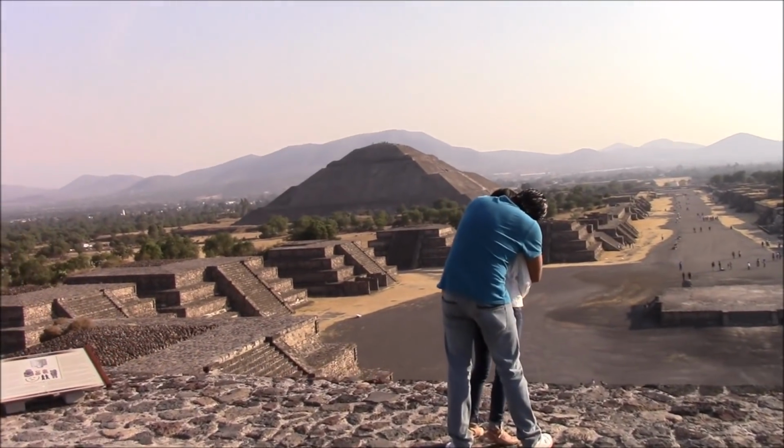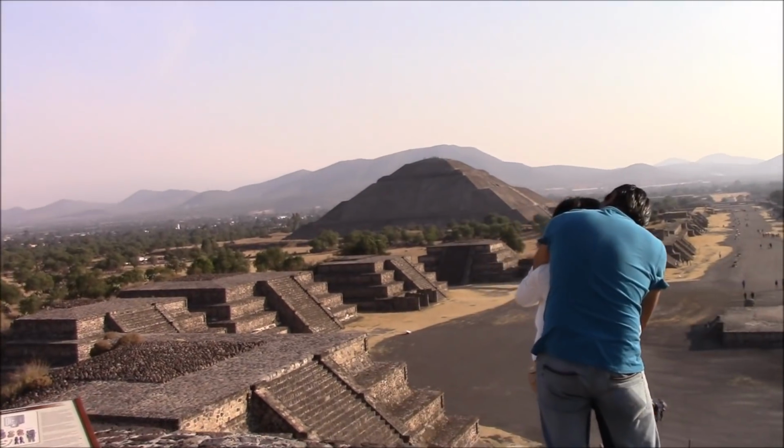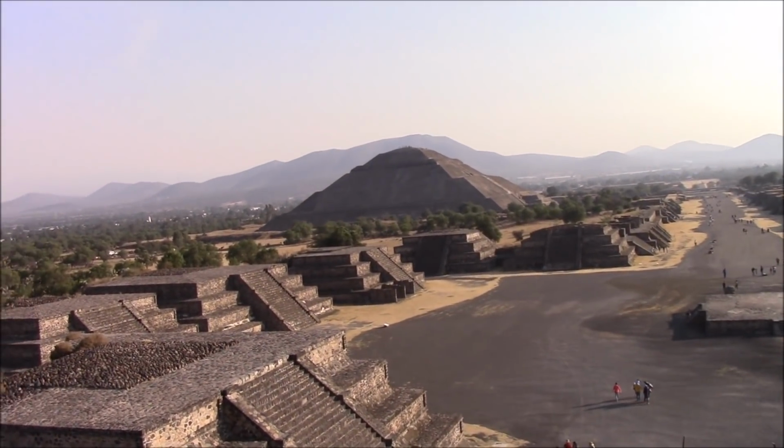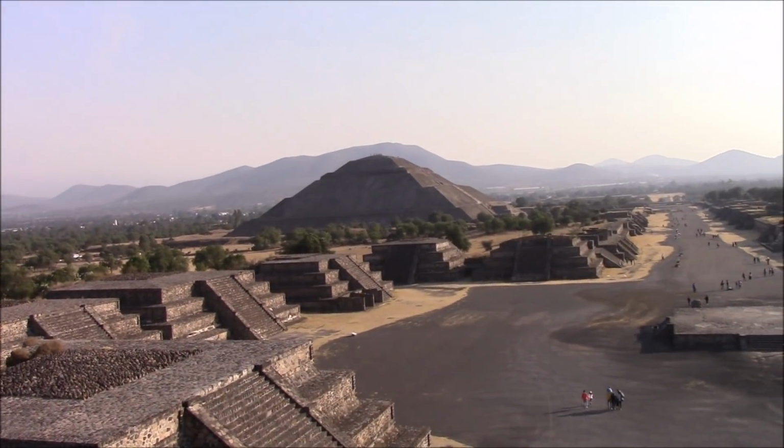And then we have the Temple of the Sun, which is much, much bigger. Massive scale, the footprint, several acres.